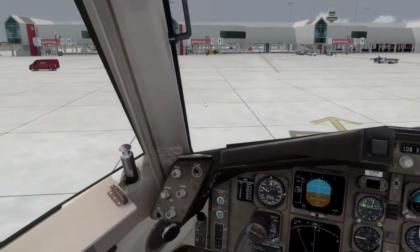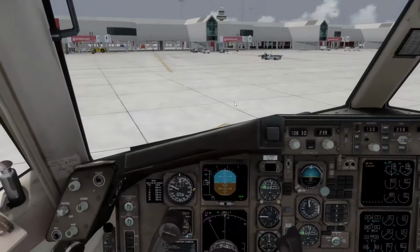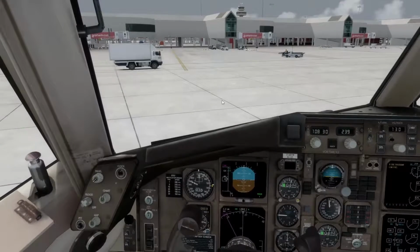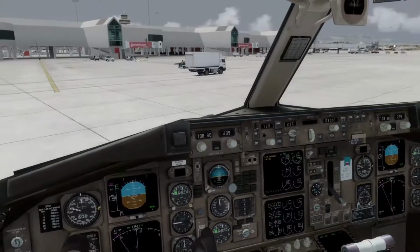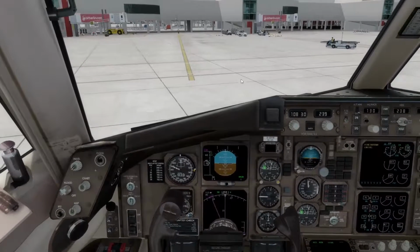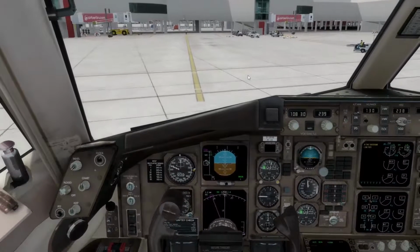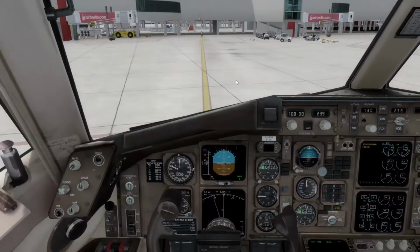Anyhow, for some reason we came to a stop. Probably not enough power getting put into the engines. However, this is going to be our gate. Remember, we are Condor, so we're not Thomas Cook, so we won't be parking on the pier over there. So obviously we're still registered as a Condor flight, so we'll park where Condor park, and Thomas Cook, Scandinavia, and all them sort of airlines park. We're straight in.